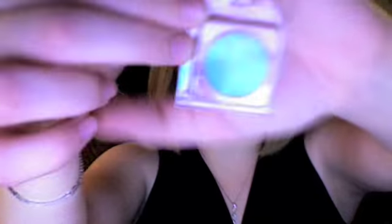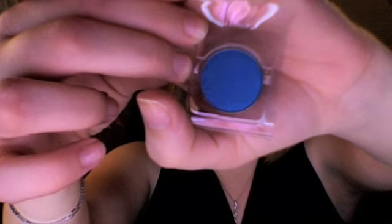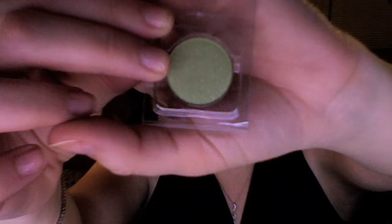The next one is S12. It is a very awesome shade of blue. It's shimmer as well. That's what the S stands for in the beginning. And it is comparable to MAC's color Freshwater. The third one that I purchased is S01. It's a lime green shimmer. Yeah, there you go. And it is comparable to the color Juxt by MAC.